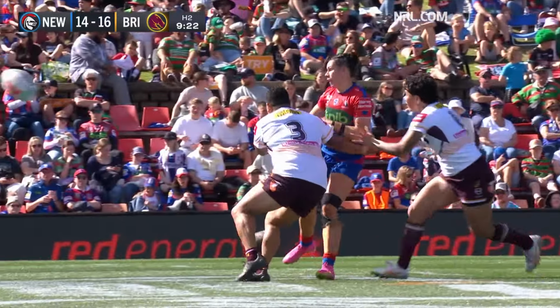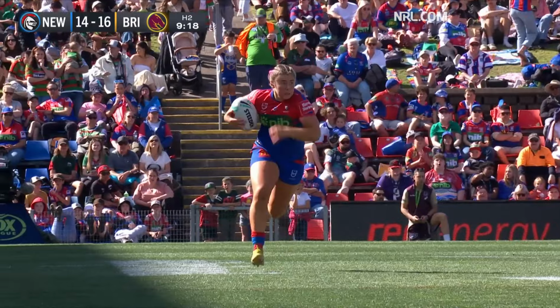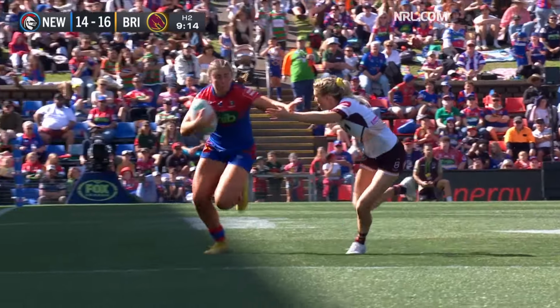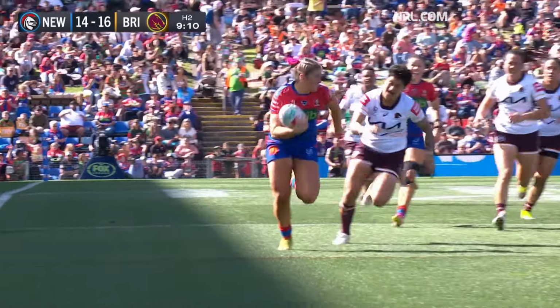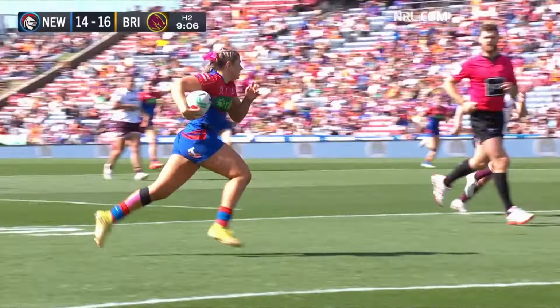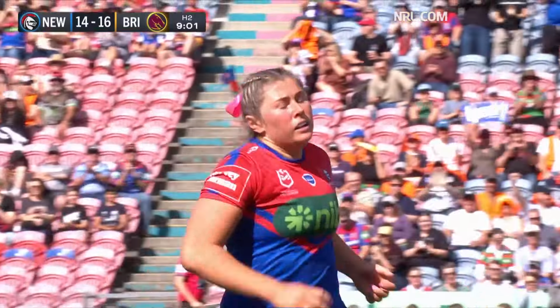Oh wow, she's done well, and we've got ourselves a very tight, great game of rugby league here with plenty of time left to play. Just over 9 minutes. A big kick to come here. Great sight for Newcastle fans.